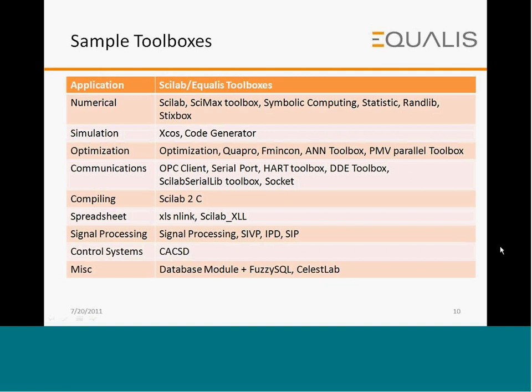When you look at sample toolboxes, in numerical, there is the Scilab Scimax toolbox, symbolic computing, statistics, grand lib, and stixbox. In simulation, there is Xcos and a code generator. For optimization, there is optimization, Quapro, SNMCON, an artificial neural networks toolbox, and a PVM toolbox. For communication, there is HART, DDE toolbox, and OPC client. For compiling, there is Scilab to C, and for spreadsheet, there is XLS and Link. There is also signal, image, and video processing; for control systems, computer-aided control systems design; and a database module for SQL and Scilab.